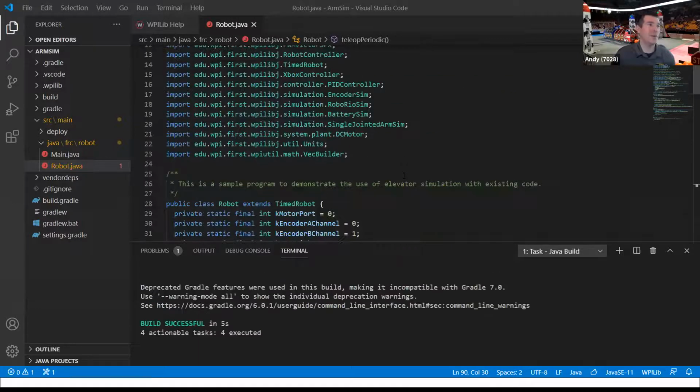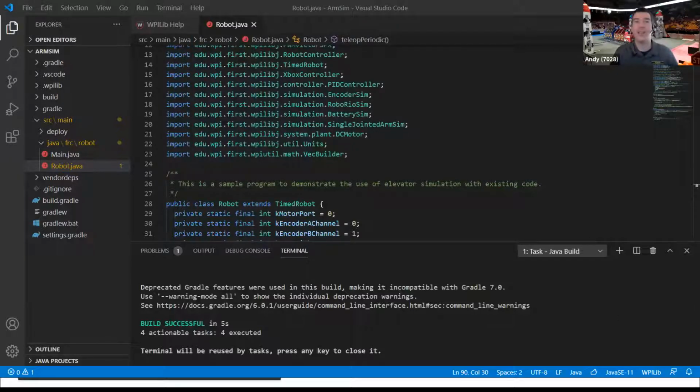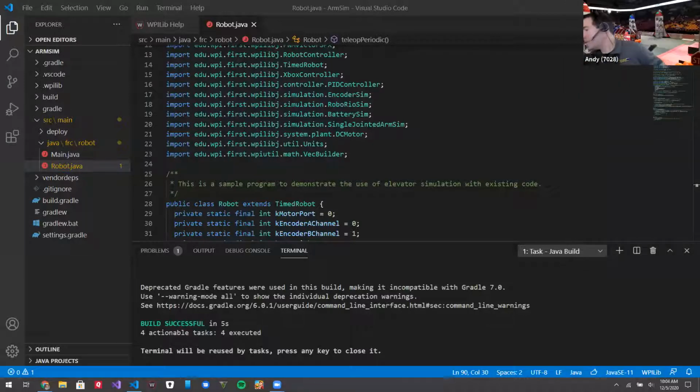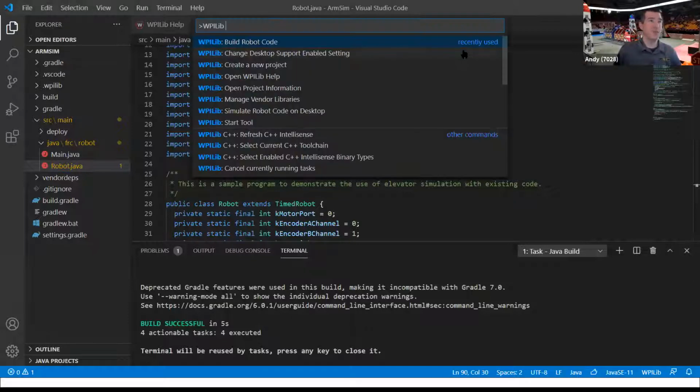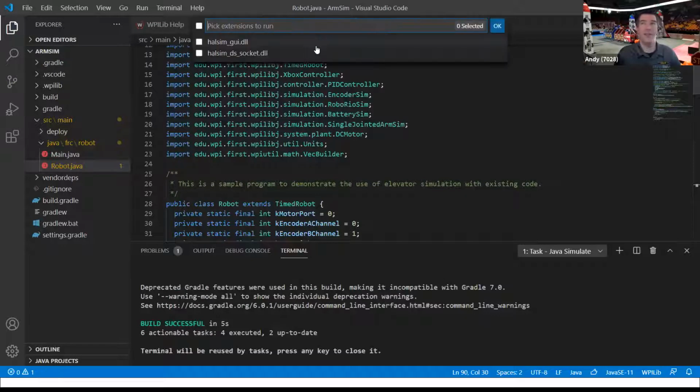All right. So this is an example that simulates an arm like we talked about. And so we can actually just launch the simulator. So I'll push this. Let me make sure my Xbox controller is connected here. I think it didn't connect. Oh, there we go. All right, looks like it connected now, I think. So we'll run the simulator. We just run simulate robot code on desktop. And then we'll build it and run it in the simulator.